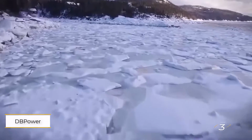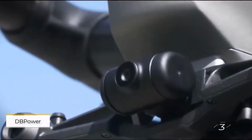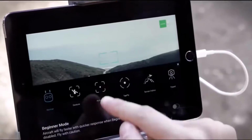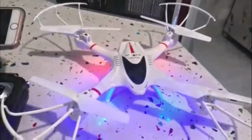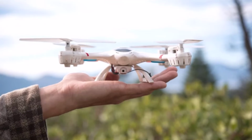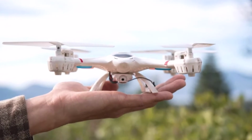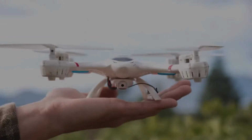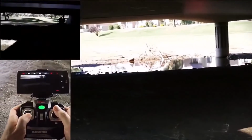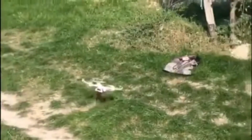Number 3. DBPower X400W FPV. If you want to fly an aerial camera without breaking the bank, the DBPower X400W FPV is a solid pick. It offers a physical remote and real-time video streaming to your smartphone, delivering an immersive and fun flying experience. Its beginner-friendly headless mode makes control easier, and you can even pair it with a third-party FPV headset for a cockpit-like feel.